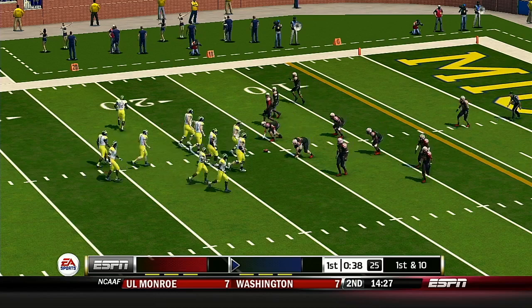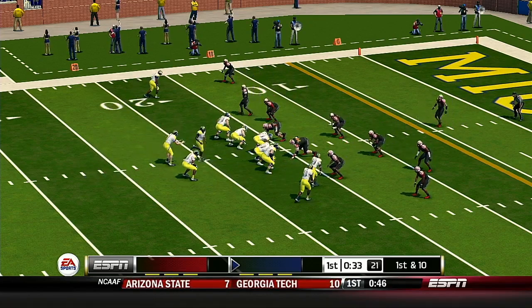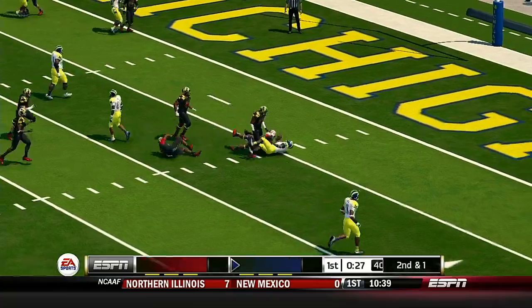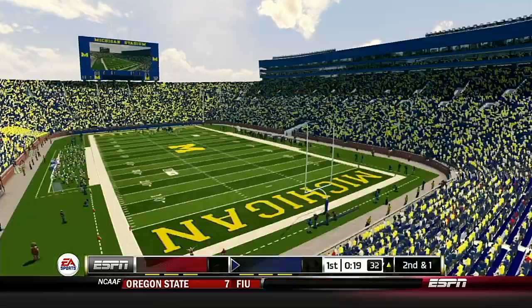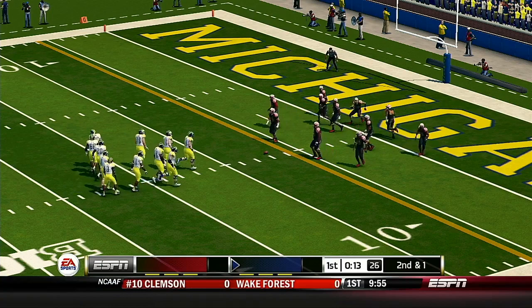From the 16-yard line, it's first down. Dumps it complete over the middle. And down he goes at about the 7-yard line. That brings up second and one. This is the ninth play of this drive.